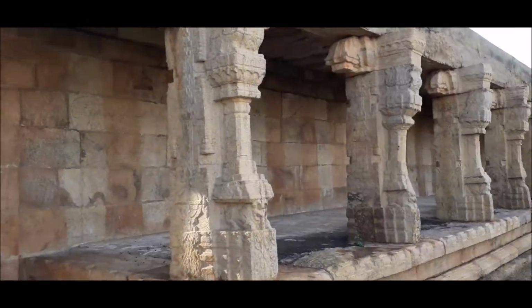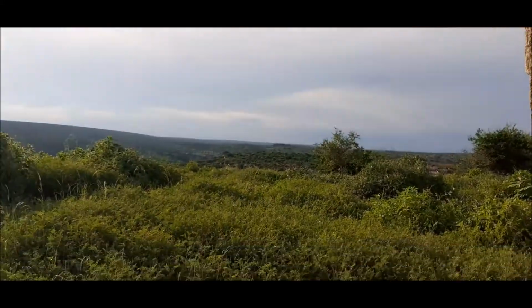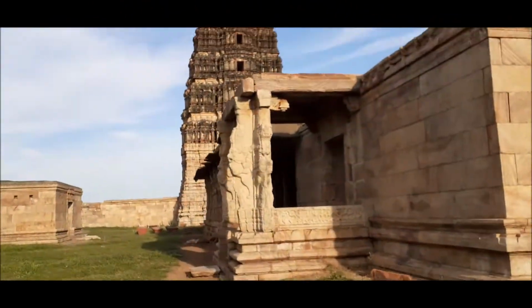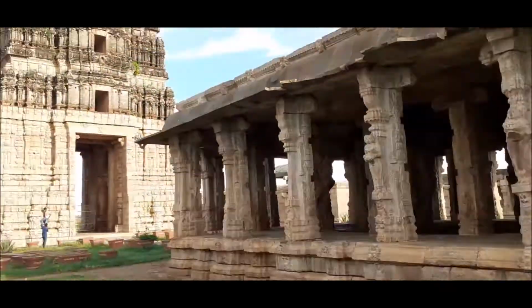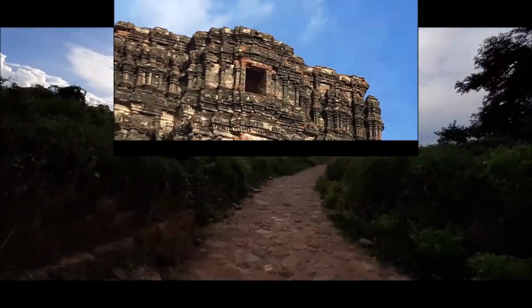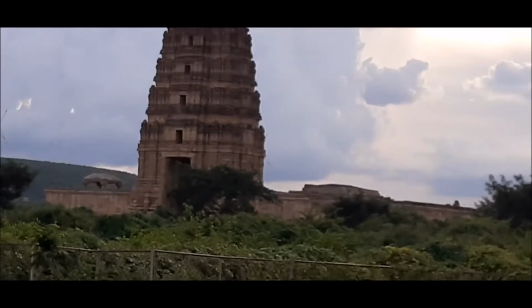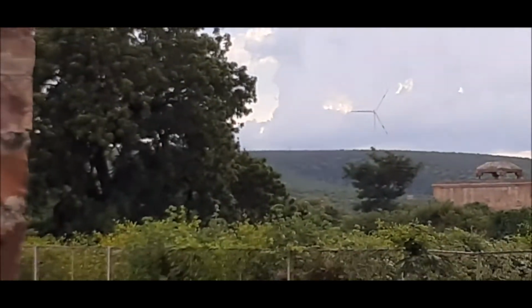Nice lawn. The camera can enter beyond this grill. A beautiful valley beyond this temple wall, and walk around the temple. Came out of the temple. This is the way going to the jail structure. This is the view of the Madhavaraya temple from the jail structure.